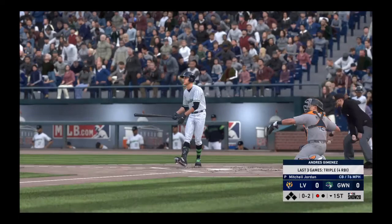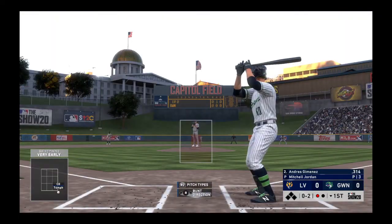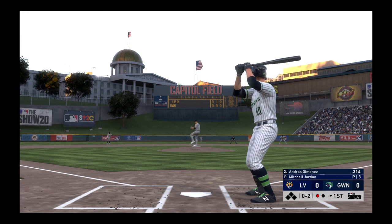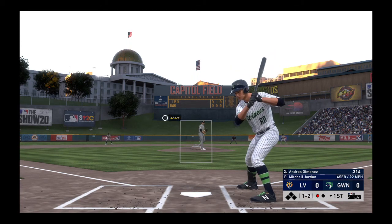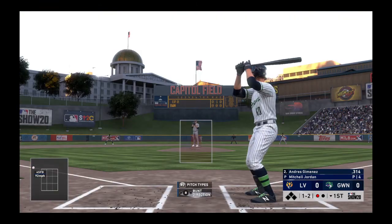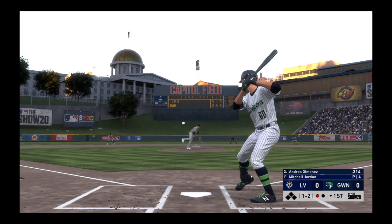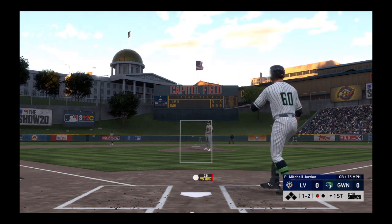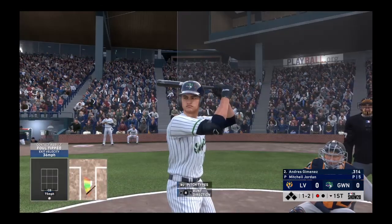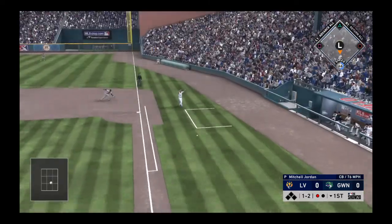Right over the top with that curveball, and it's 0-2. And on 0-2, he misses with a fastball. Bases are empty, 1 man out. Able to protect the plate with 2 strikes, and he'll see another one. As a pitcher right there, do not be surprised if he throws the same exact pitch. He was lucky to foul that one off.